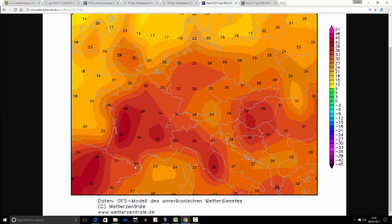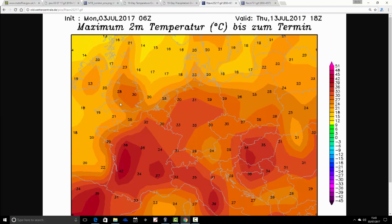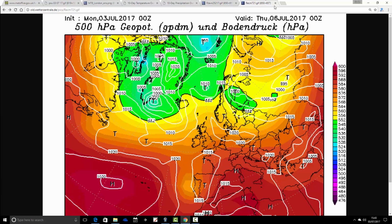Temperatures, by the way, for southern France are being indicated there to be in the low 40s Celsius. That's over 100 Fahrenheit. For us, it's not as bad as that, but it is still very warm. As I say, there's a good chance the GFS is off on a tangent with that. It does look a bit over the top.